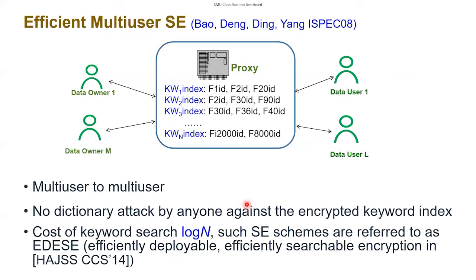Well, in IPsec 2008, we proposed an efficient multi-user SE. To my knowledge, this is probably the only efficient solution ever defined for SE schemes which support the multi-user to multi-user setting. With multiple users, we can have multiple owners who can formulate the keyword index and upload the keyword index and the ciphertext to the cloud.